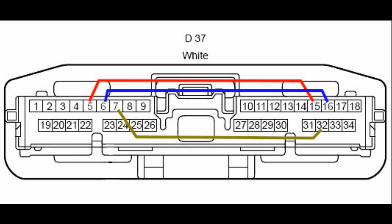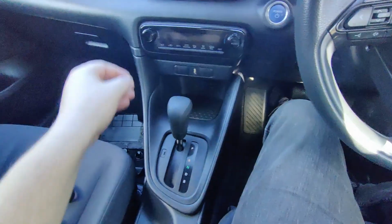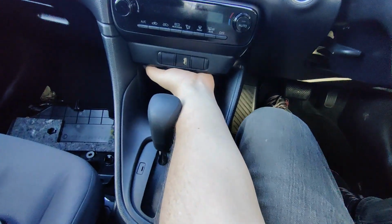To get the Bluetooth hands-free microphone working again, what we need to do is unplug the DCM and then short the pins to bypass the wiring for the microphone. It's relatively easy access for the DCM on the Toyota Yaris.